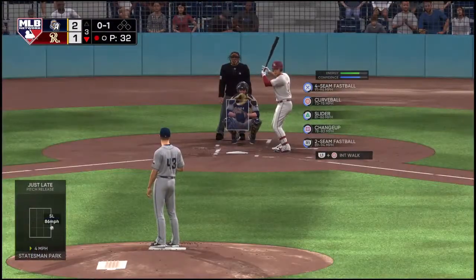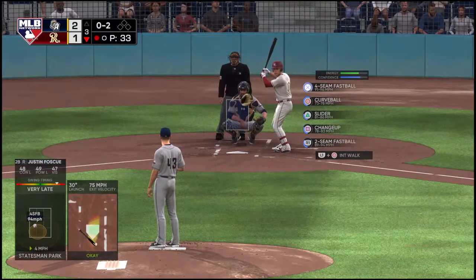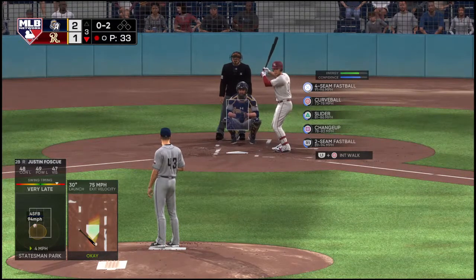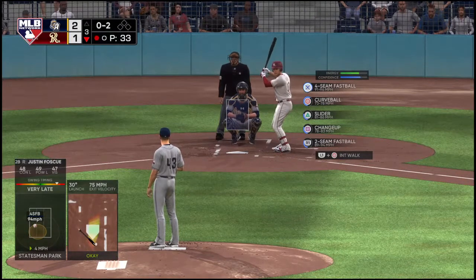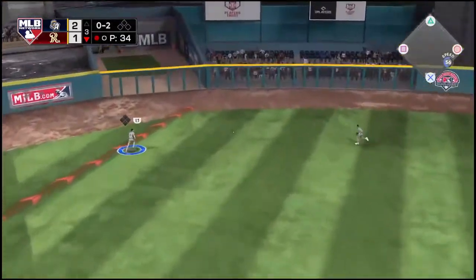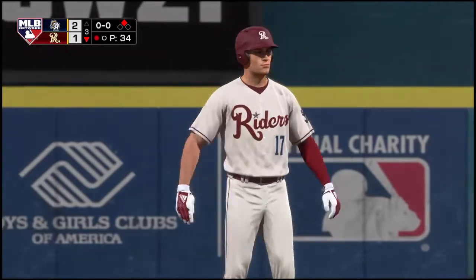A 2-1 score here as we play inning number 3. Behind 0-2 now. Swing, line drive. That's going to be trouble. He takes the turn and heads for second. And he is in at second base with a one-out double. Off the bat, it was pretty clear right away that hit was going to get him at least 2 bases.